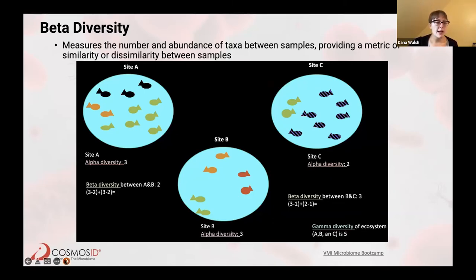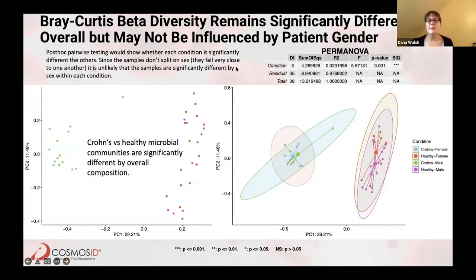And we can do that. Again, there are different metrics that can be used to assess beta diversity. We tend to use the Bray-Curtis method. Again, it tends to be a more balanced, robust method. It takes into account the number of different taxa as well as their relative abundance. So in this plot here, each dot represents a microbial community from an individual patient sample. And the closer they are to one another, the more similar they're going to be.